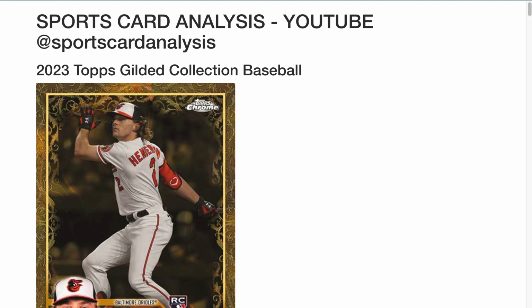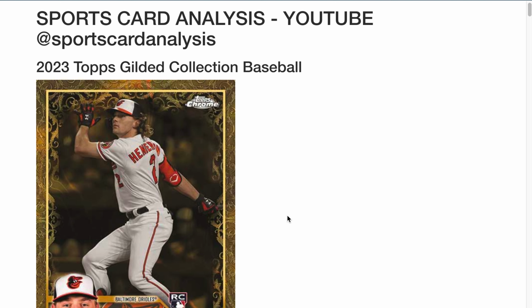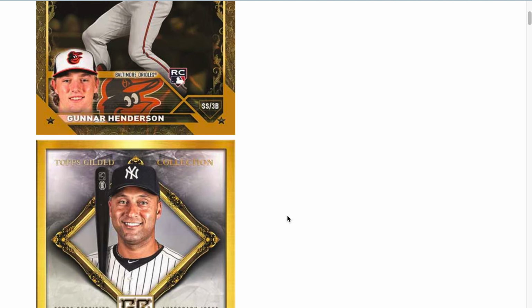Today I'm going to do a real short one because this product has already been out for about a week. 2023 Topps Gilded Collection Baseball. This is another high-end Topps product. A lot of just basically Topps Chrome with gold.